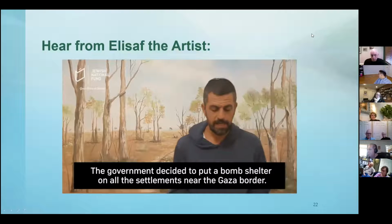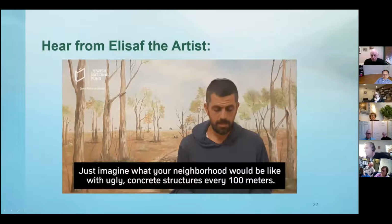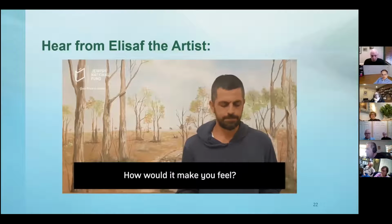The government decided to put bomb shelters on all the settlements near the Gaza border. Just imagine how your neighborhood would look with ugly concrete structures every 100 meters. How would it make you feel?